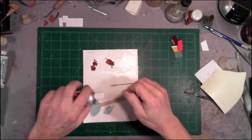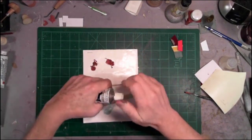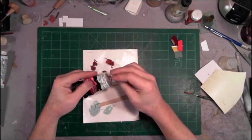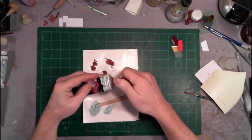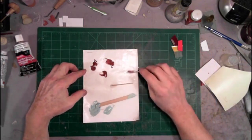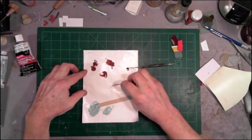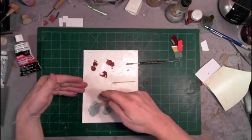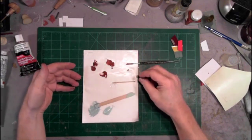You can lay down your different putty. I mainly use the Bondo glazing putty, but you could use Tamiya white, Squadron green, whatever, so that you can then grab it and use it on the model. You can mix epoxy on it, you can mix Evercoat, things like that. You can lay down paint on it, you lay down glue on it to move it.